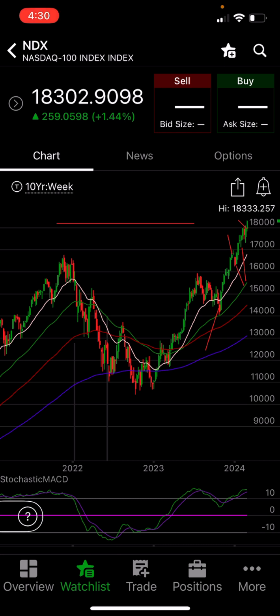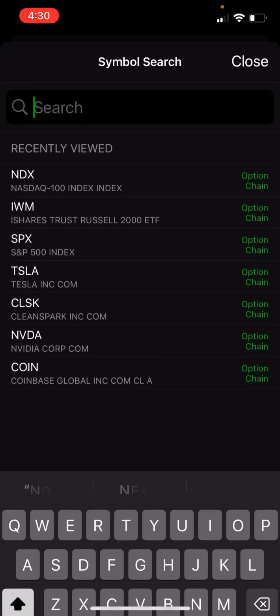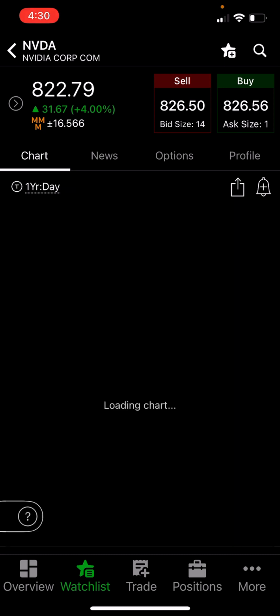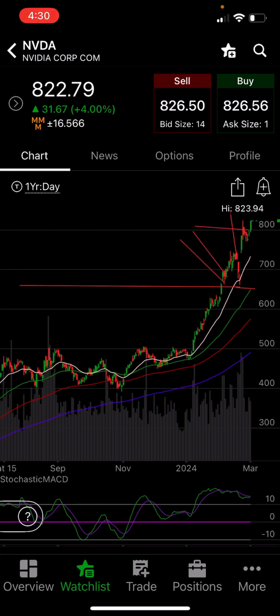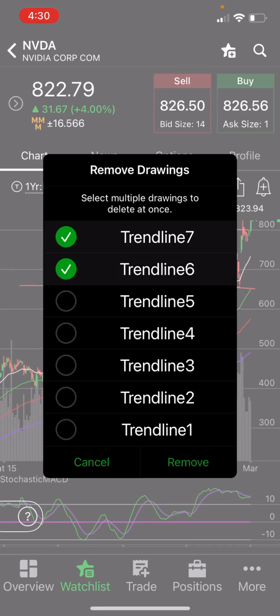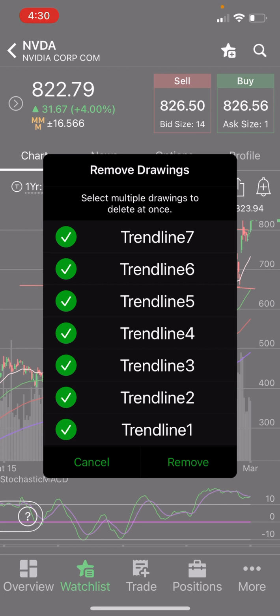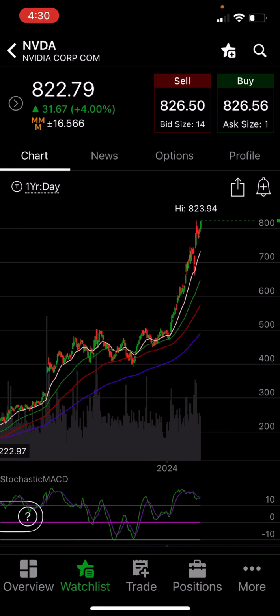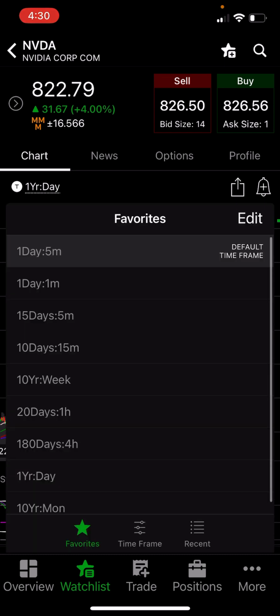Speaking of that, let's look at NVIDIA. NVIDIA I find extremely fascinating. Okay, so we're going to go ahead and get rid of some of these lines here, because some of these lines aren't really valid any longer. Now, again, we'll pull out the weekly time frame first, and then we're going to zoom in on NVIDIA.